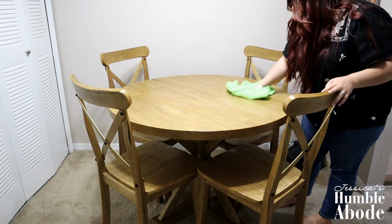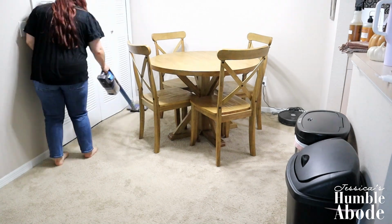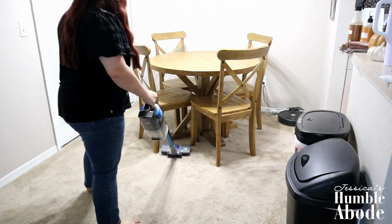Now moving on to the dining room, and I'm doing the same thing, giving it a quick wipe down, and then I'm going to vacuum and we'll get into the decorating portion.